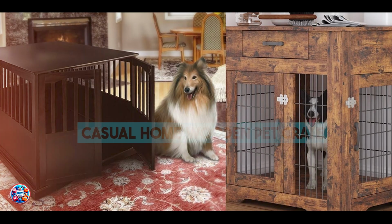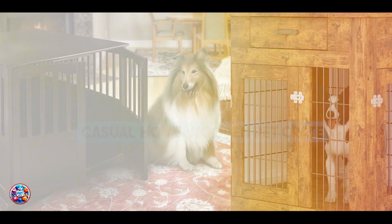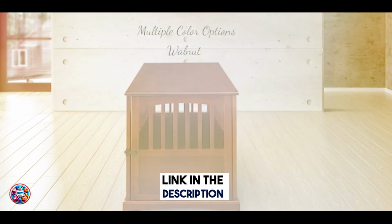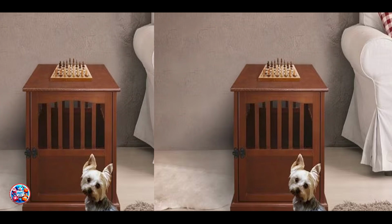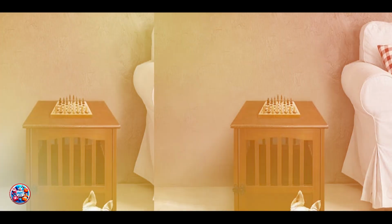In the second spot, we have Casual Home Wooden Pet Crate. The Casual Home Wooden Pet Crate is an elegant and functional option for pet owners seeking a stylish crate that also serves as a furniture piece. With its rich wood finish and versatile design, this crate fits seamlessly into any home, providing a cozy and secure environment for your dog.